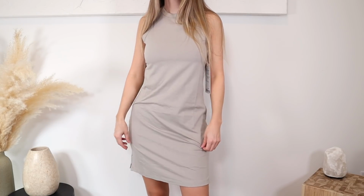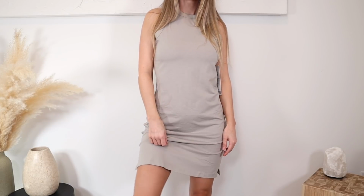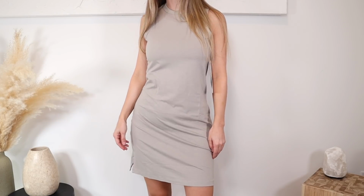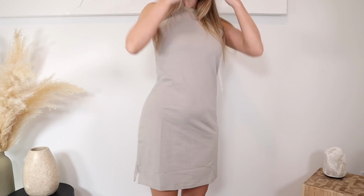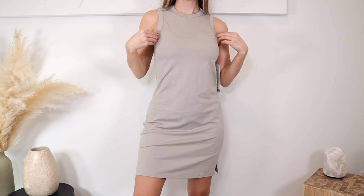The length is supposed to hit above the knee, which it definitely does. I think that I would personally prefer it to sit an inch higher, but that's just me, of course. But all around, it's super comfortable. It hugs me in all the right places, and I don't feel like it clings to my hips or my stomach or anything too much.